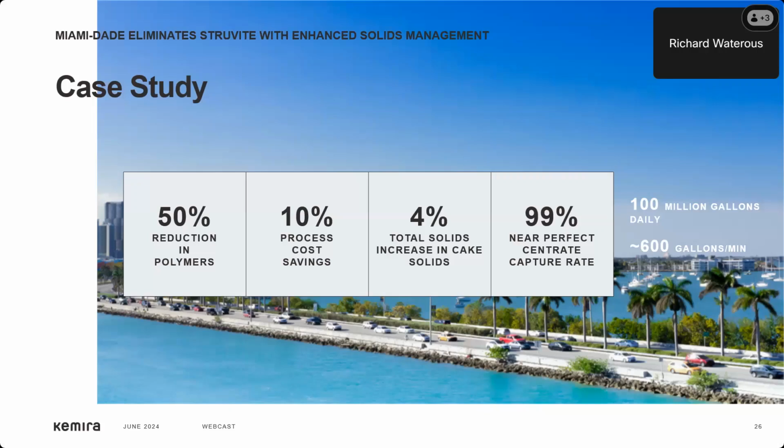The results. Only a week after being introduced, the results became clear when the plant system was open for a weekly washing. There was no struvite to be seen. In addition to struvite elimination, Miami-Dade is also reaping other benefits, including significant cost savings in man-hours needed for maintenance activities. Since its implementation, the solution has provided the plant with an extensive reduction in dewatering polymer demand, with the solids capture rates increasing from 87% to a whopping 99%. Cake solids also increased. And since this program has been implemented, Kemira has since continued working closely with the customer to provide solutions to other issues at the plant.